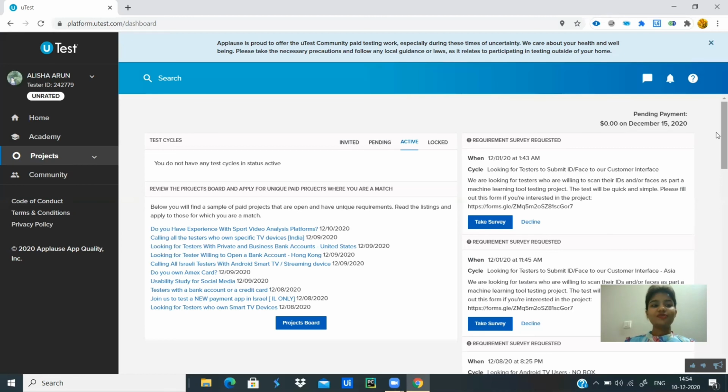And the other main thing, this is what it is all about, utest.com. Sign up yourselves and try navigating through each and every screen. Go to their academy, try enrolling for their free courses, practice through free projects and identify bugs for it. Enroll yourself for a paid project and get paid for it. This is the way I did.